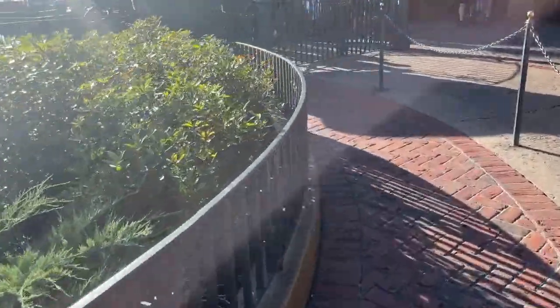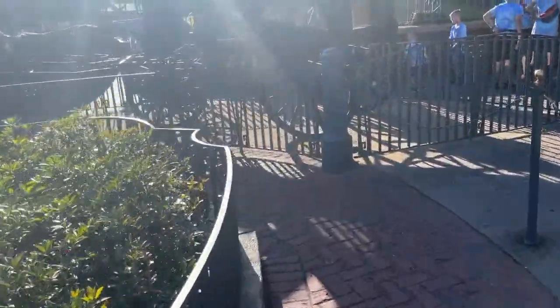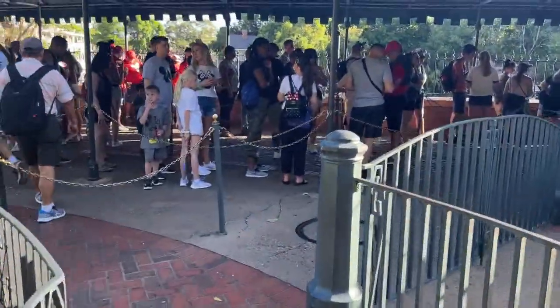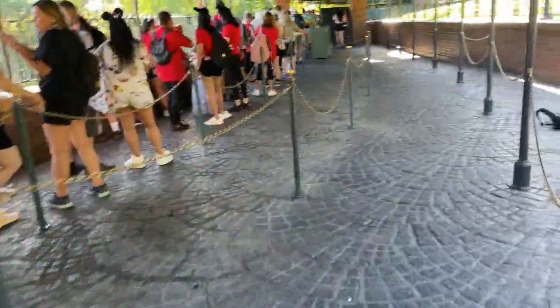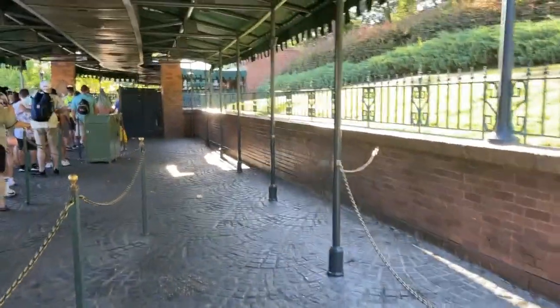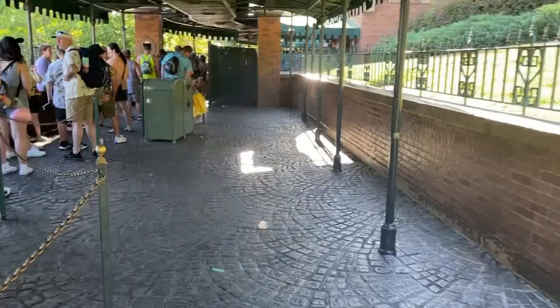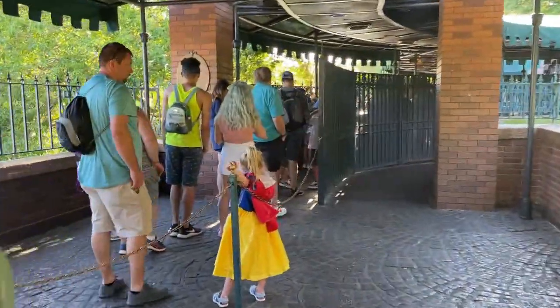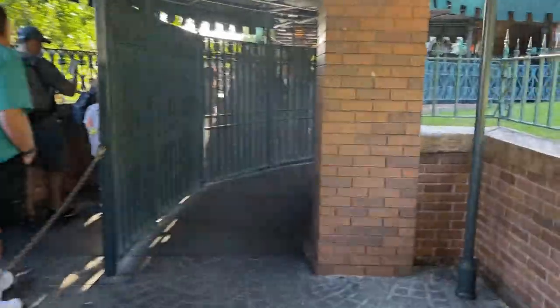Alright, so Haunted Mansion was a posted 55-minute wait, but we're not standing in the line today because we're doing Lightning Lane, and we're going almost right on up to the front of the line. I used to not get on this attraction, and then Christy made me, and now I get on it every time we come. This is pretty much your favorite ride in the park, right? Yes, very much. At Magic Kingdom, yes.